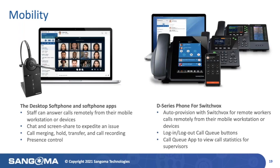Sangoma also has H-series wireless headsets. Sales and support agents can roam up to 325 feet away from their desk while staying connected with customers. Various models also include USB connectivity for use with the Switchvox desktop soft phone, allowing staff to communicate remotely without requiring a dedicated desk phone.